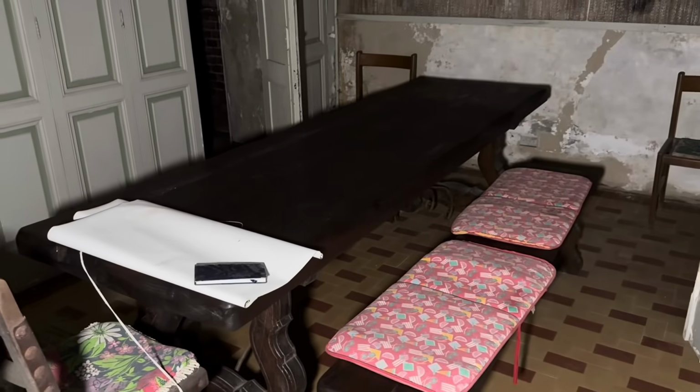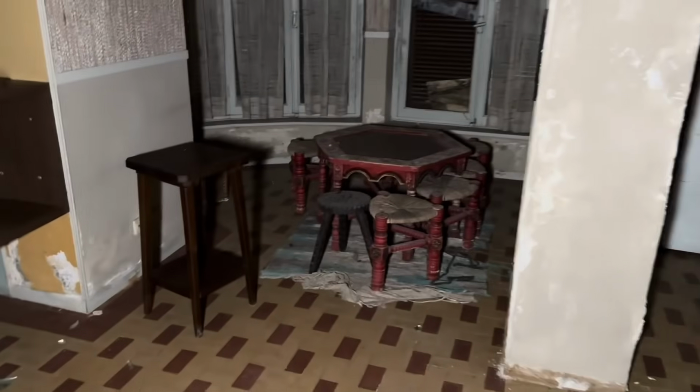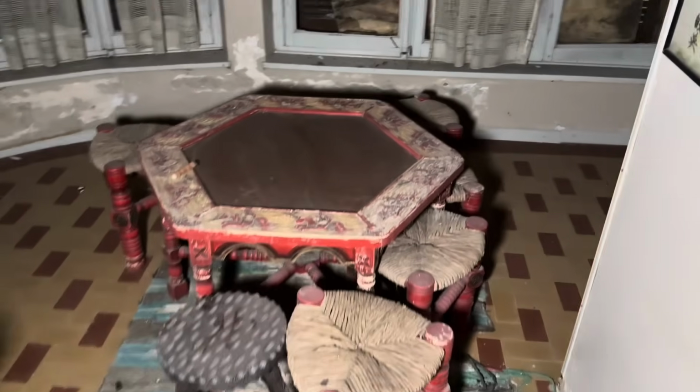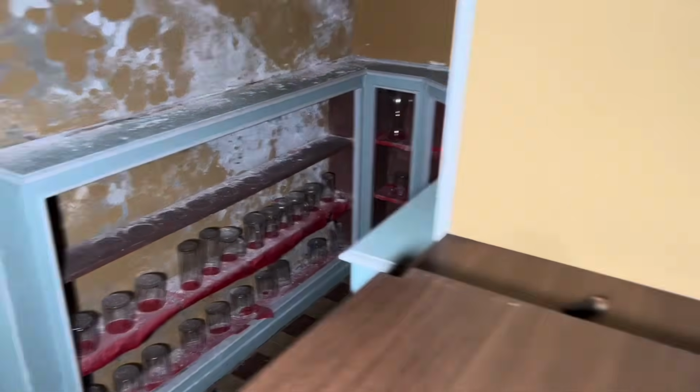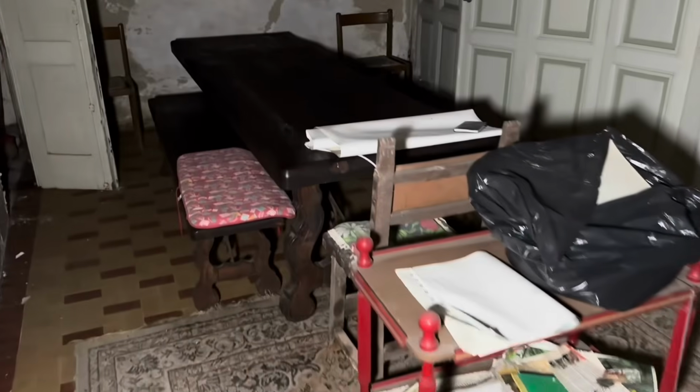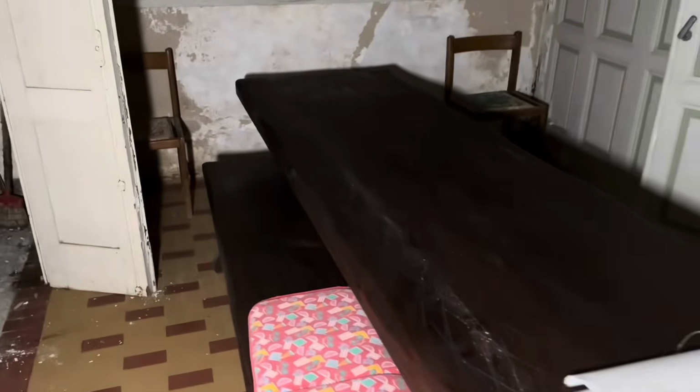Like a sitting area, like a table. Why would you have this in your cellar? Like, how many people are coming to sit here? None of this makes sense, man. Very, very weird. It's like a bar. It's a bar, isn't it? They've got a bar in their own house. More Chinese or Japanese writing. Yeah, it is. So I'm telling you, they definitely have the mates round.